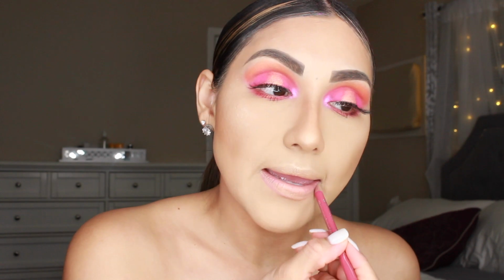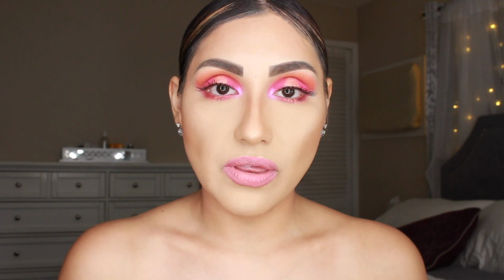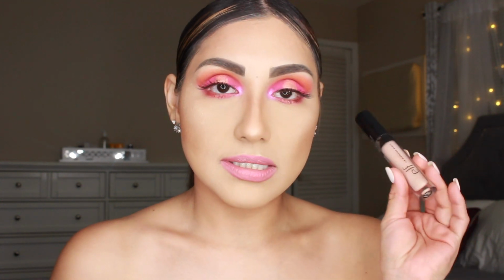And now for lips, I'm going to be going in with this lip liner right here. This one is from Essence, and this one is in Cute Pink. I'm actually going to go in with Sao Paulo from NYX. This is the matte lip liner. Alright, so I basically used the lip liner to line my lips. I overdrew them a little bit and to fill them in. And now I'm just going to go in with this e.l.f. Lip Plumping Gloss.